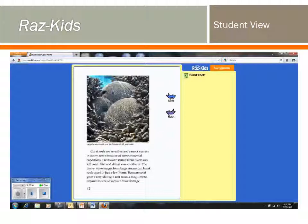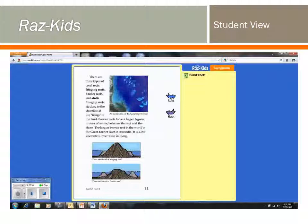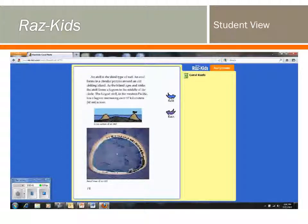This is a nonfiction book, so it has pictures and diagrams and maps, all of those nonfiction features that typical print books have.